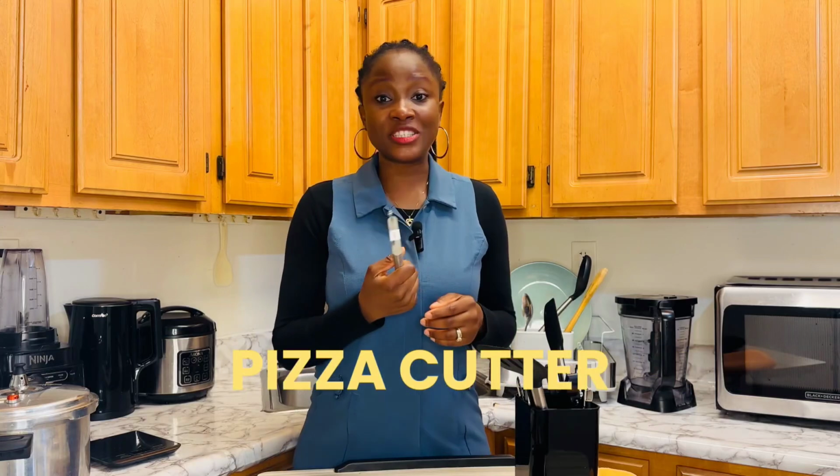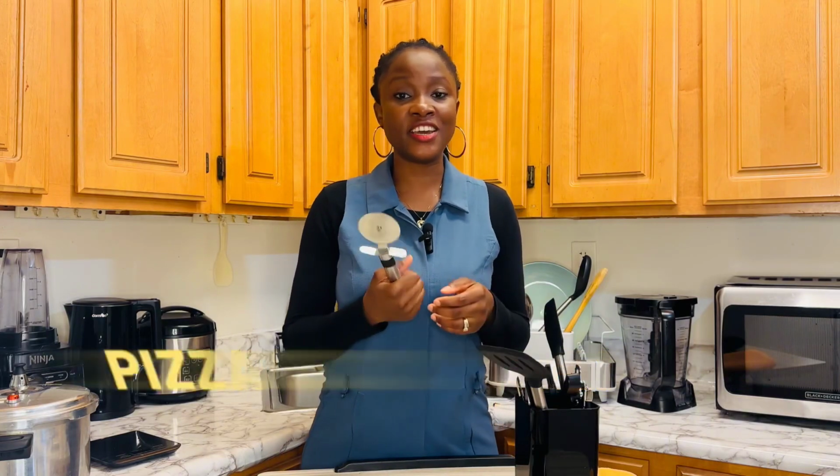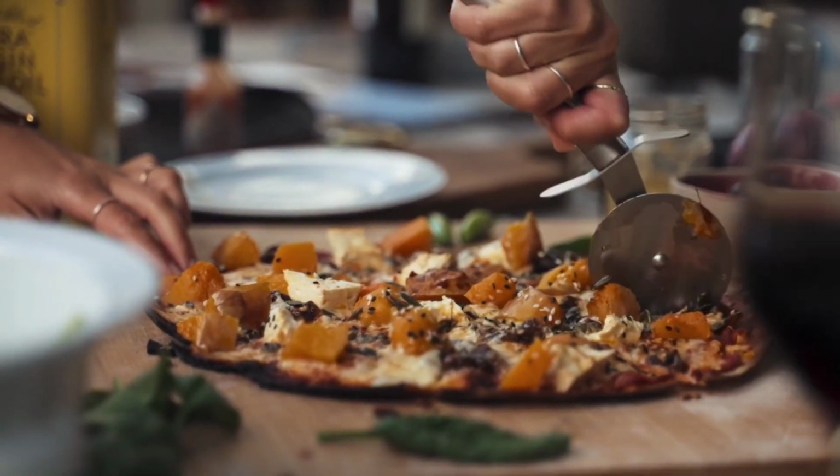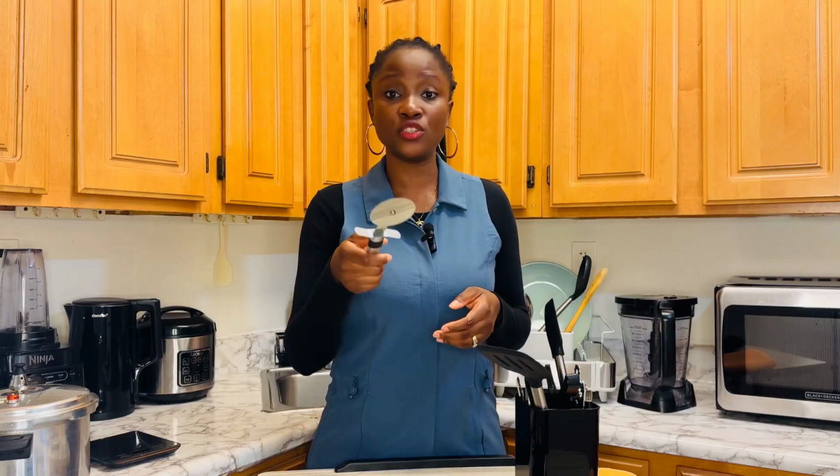This is a pizza cutter. I don't really think this is essential in the kitchen, but if you make pizzas, you can use it to cut through doughs. If you usually bake cake and you need to cut through fondant, you can use a pizza cutter to cut through that.